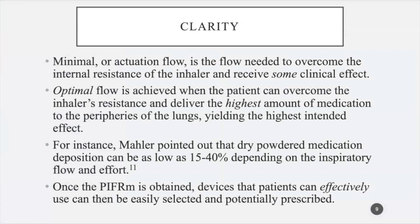So let's look at some clarity here for a second. We're talking about minimal, optimal, resistances, these types of things. When we look at minimal, we'll call that the actuation flow. It's the flow needed to overcome the internal resistance of the inhaler and receive some clinical effect. Optimal flow, however, is achieved when the patient can overcome the inhaler's resistance and deliver the highest amount of medication to the peripheries of the lung, yielding the highest intended effect, which is what we want, which is to dilate those bronchial tubes, decrease that shortness of breath and minimize those readmissions.